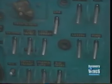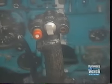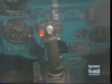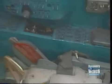Production MiG-23s were equipped with a KM-1 ejection seat, which could operate at speeds from 85 miles an hour on the ground to 745 miles an hour and an altitude of 75,000 feet. MiG-23 pilots didn't like the seat because it tended to cause back injuries. Some even preferred to crash land rather than eject.